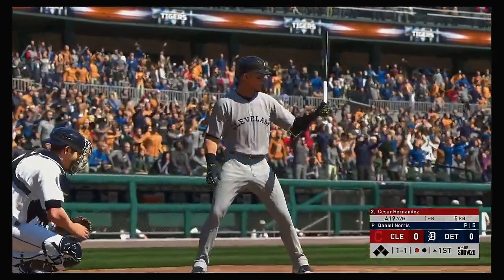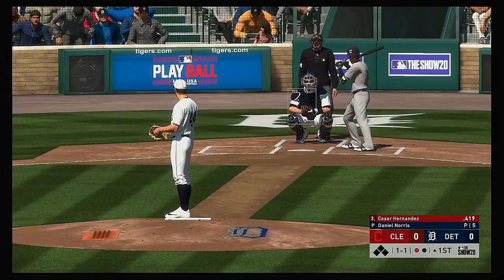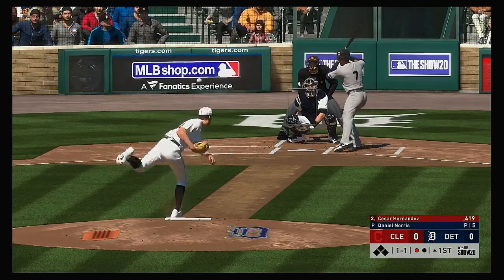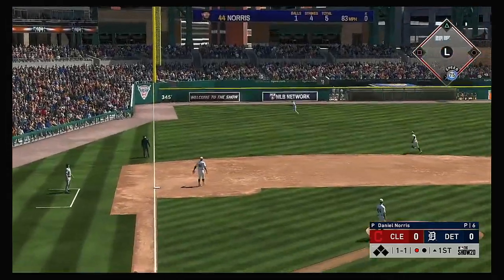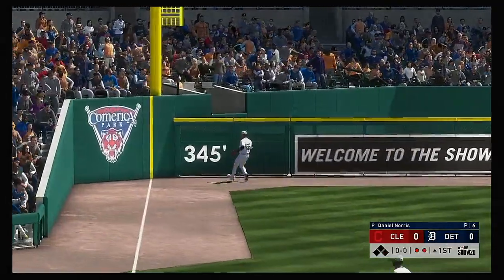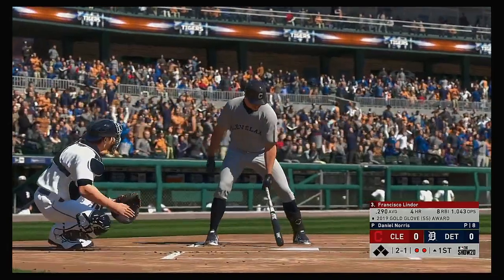Coming to the plate now, Cesar Hernandez. And he's definitely off to a fast start in the early part of the season. The 1-1. Skied in the air to straightaway left. And he will make the play out there, and there are two away now.